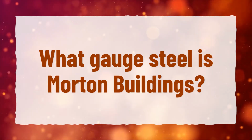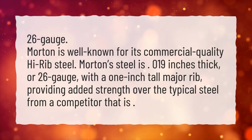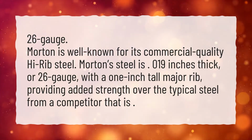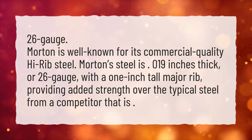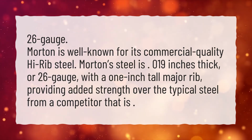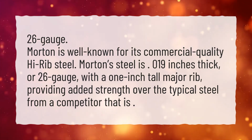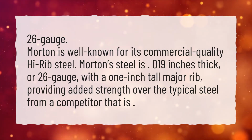What gauge steel is Morton Buildings? 26 gauge. Morton is well known for its commercial quality high rib steel. Morton's steel is 0.19 inches thick, or 26 gauge, with a 1 inch tall major rib, providing added strength over the typical steel from a competitor.